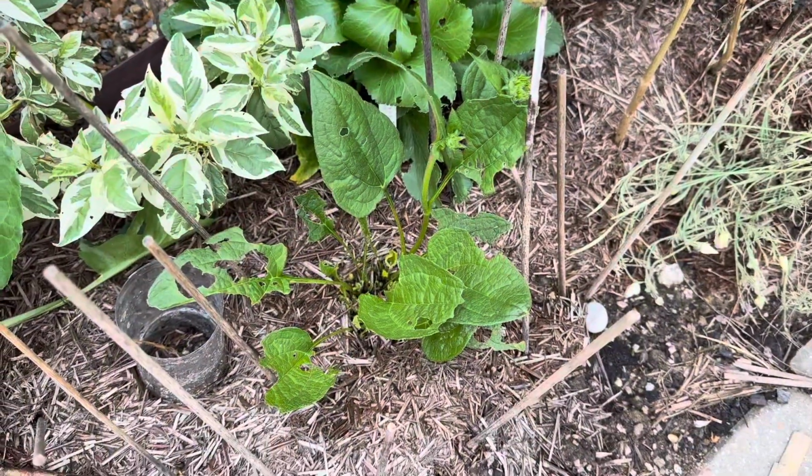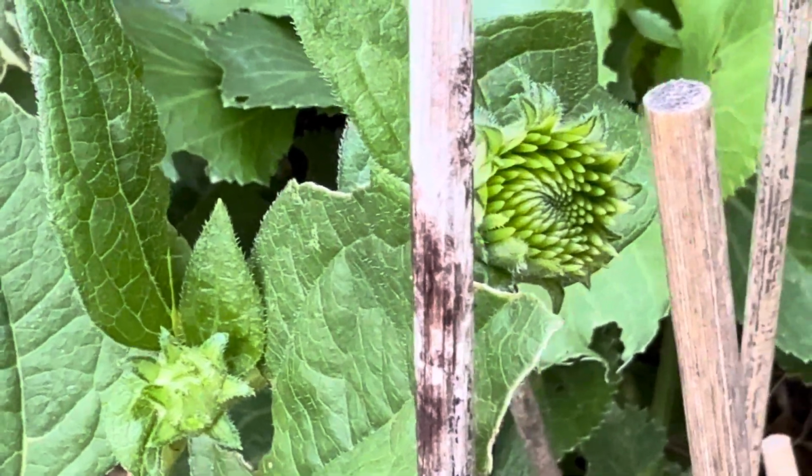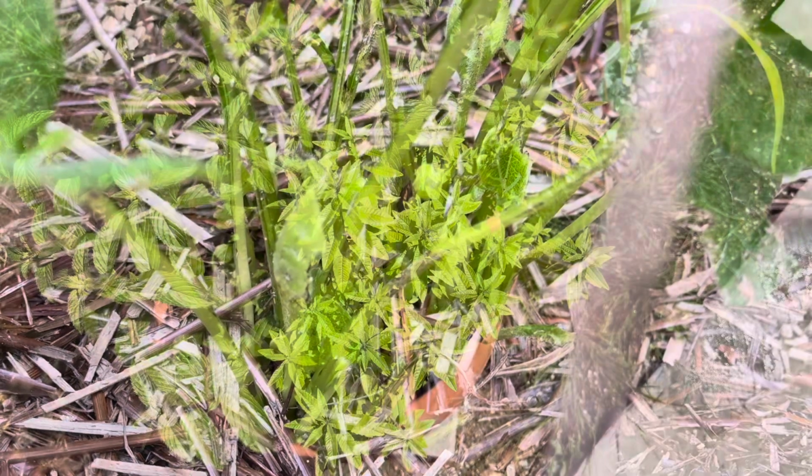The one surviving echinacea is developing a small flower, but looking down at the base of the plant, I see it's facing regular attacks overnight from slugs or snails. I cannot fit a plastic bottle on this one.